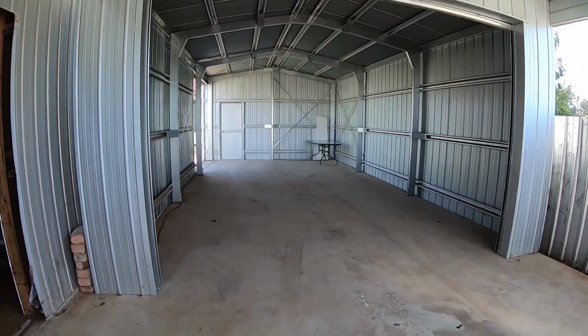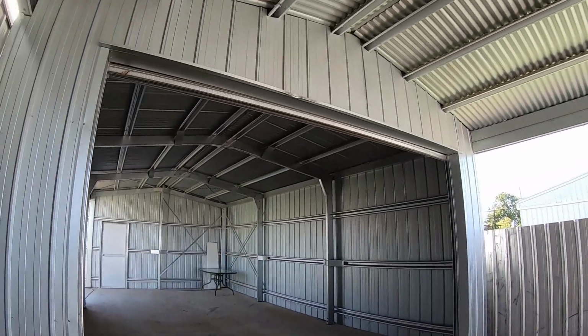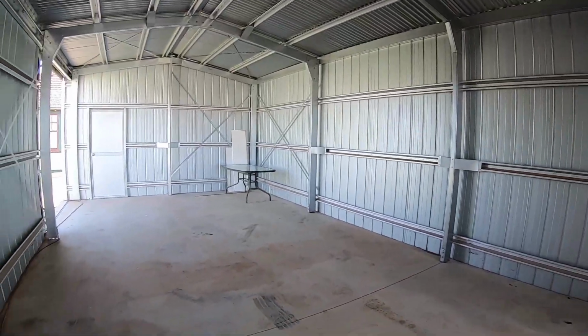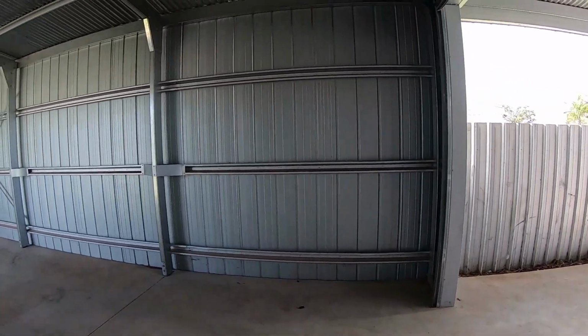Back where I used to work, it was a bit of a stress fest with off-road vehicles with their height, but I believe this thing was built for what looked like a caravan, so there's no worries here. I do have plans for each section of this place. Although I do love every bit of it, there are things to do.